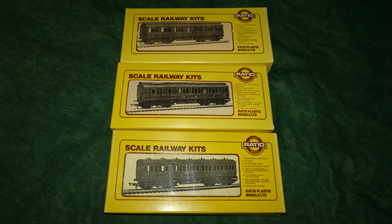I'm a bit dubious about these kits, to tell the truth. I built one of the ratio clerestory coach kits previously, and that build was featured in part 22. It turned out okay, but it was quite a difficult build with warped parts and some very fiddly pieces, and I wasn't terribly thrilled by the coach as a runner. See part 22 for my struggles with that kit.